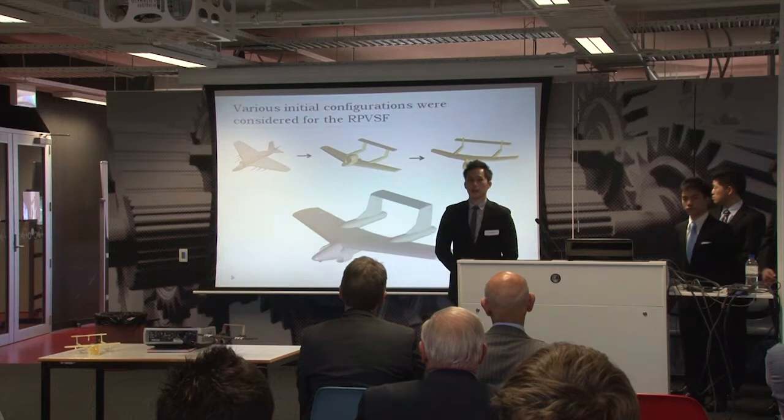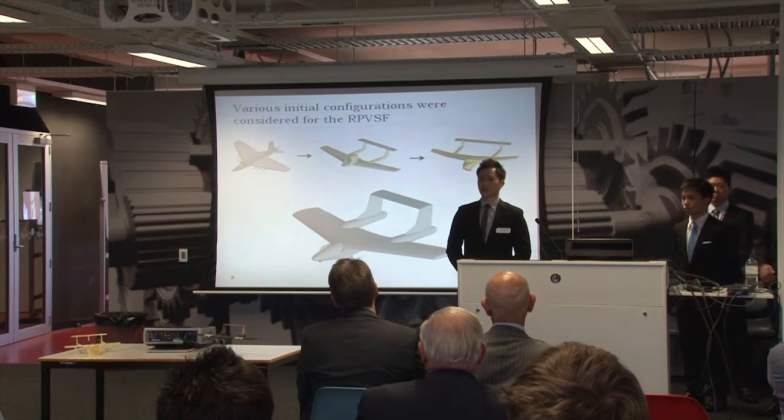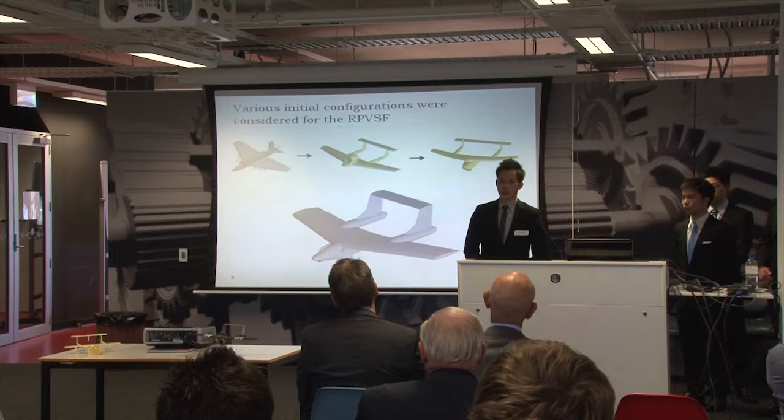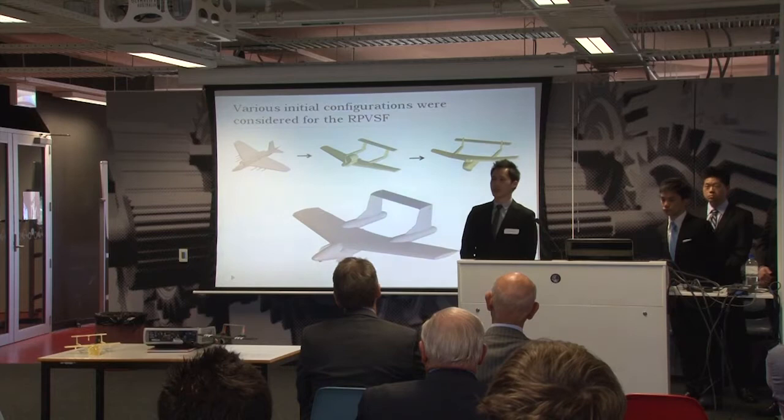Although this wasn't as efficient for the engine, it made up for it by allowing a more streamlined design. The problem with this, however, is that the bottom S-duct, as you can see, would suffer from foreign object damage, or FOD, from the ground since the clearance wasn't high enough. So as a result, we modified our design to a horizontally aligned S-duct, as shown in our final design, and we considered this to be the most effective design. Now, we'll go through the performance of the aircraft.